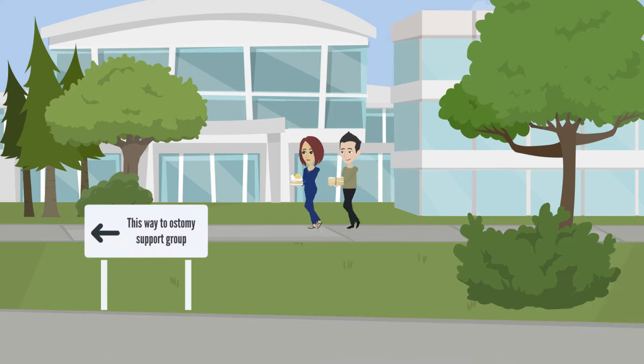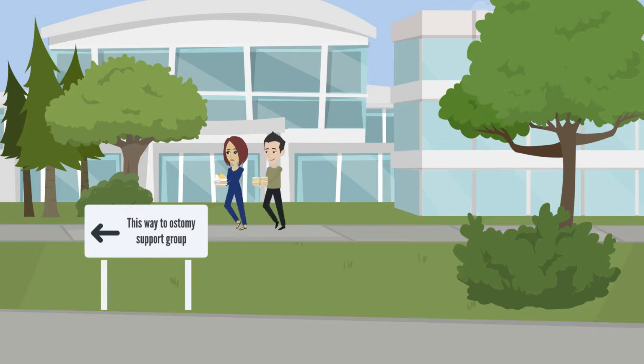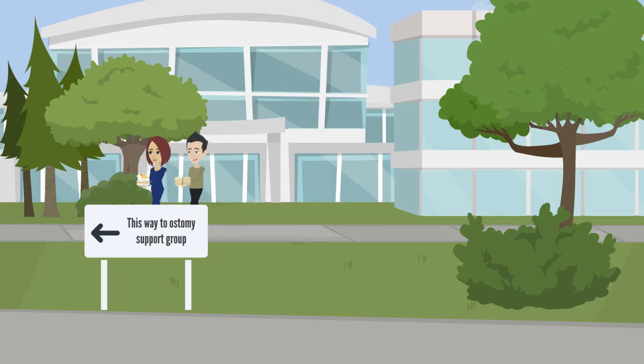Before you leave the hospital, make sure you get a list of support groups in your area as well as online resources. You are not alone.